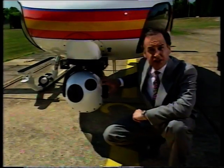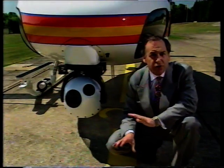And in this pod at the front of the helicopter, there are 2 cameras. At the flick of a switch inside, police observers can alternate between the regular daylight camera and the thermal imaging camera. And that means they can coordinate their forces on the ground, whether it's day or night. And those forces won't only be the police, they'll include ambulance crews and the fire brigade.